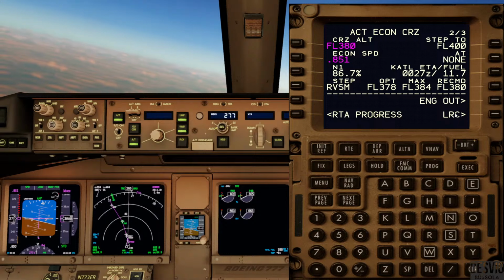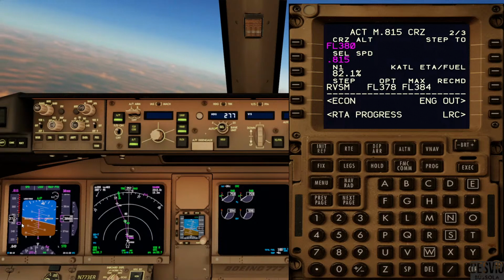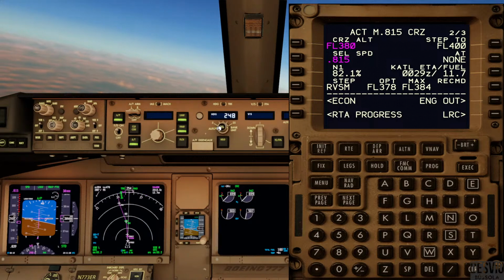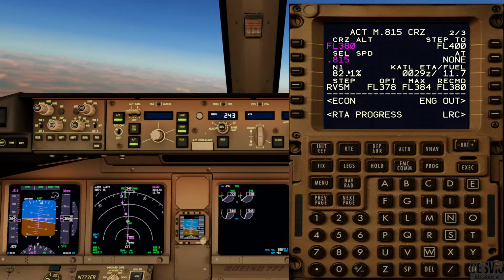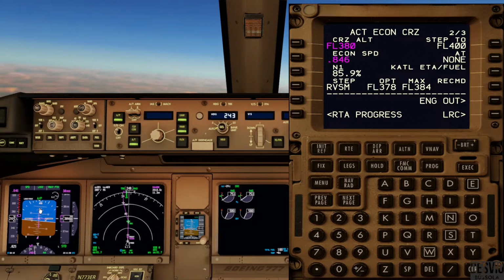We can always set any speed that we want. For example, Mach decimal 815, we set here, we execute, and the airplane brings the speed down to what we set. This may be by ATC. If ATC tells you Mach decimal 82 or less, you can set 815, for example. If that's not the case, we go to economic speed and we execute. It brings us back to economic speed.